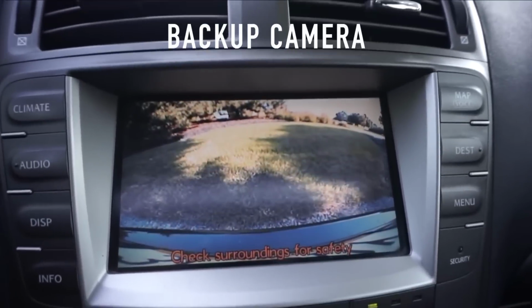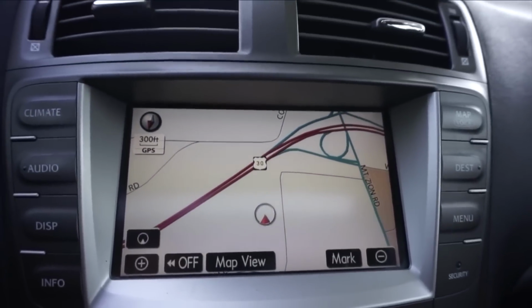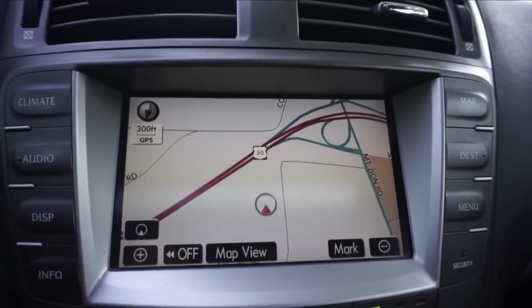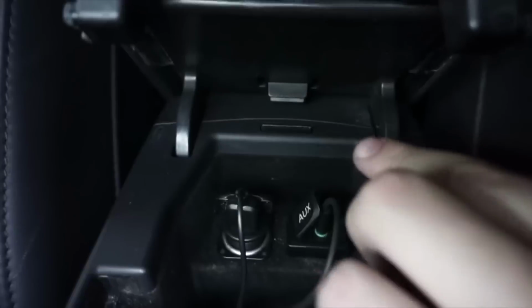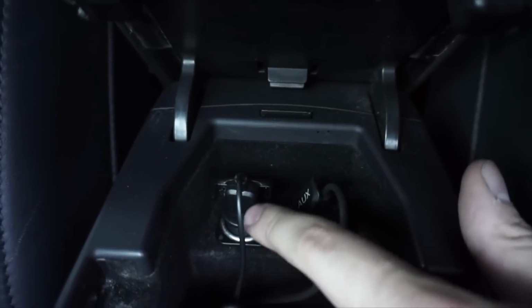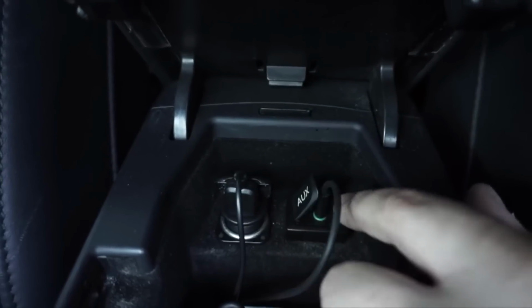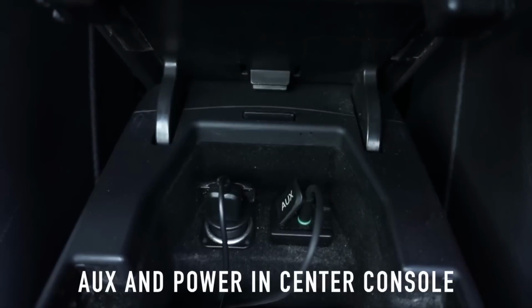You don't get the lines because in 2007, I don't think anybody was doing the lines, but it is very nice to have, just to be able to see what's behind you in an older vehicle like this. Under the center console, if you lift it up, you have a 12-volt power, which I have my Bluetooth adapter in, and your aux jack.